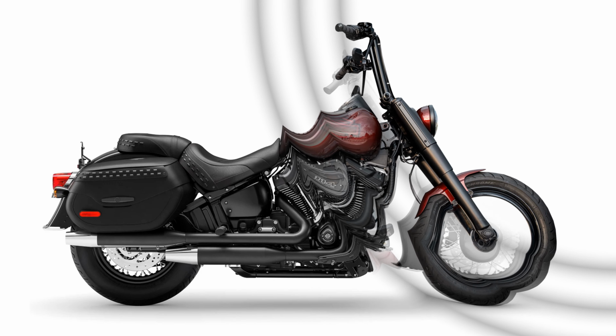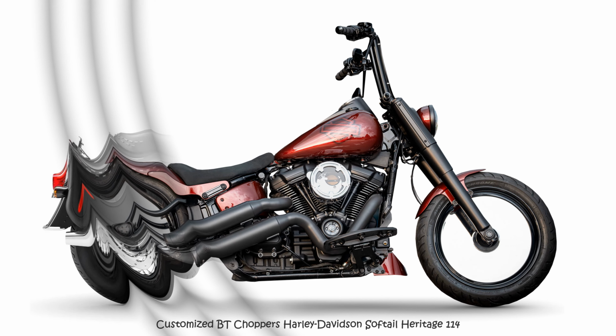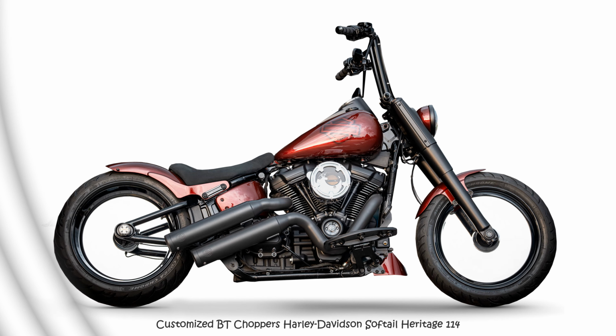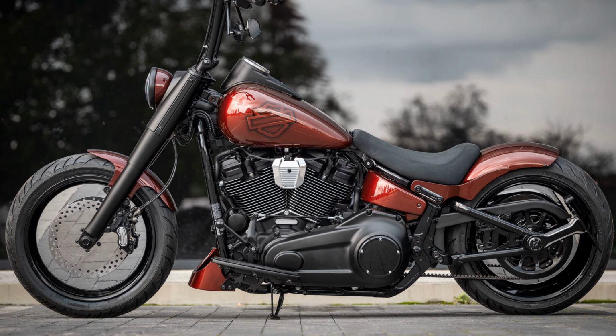BT Choppers has redefined the classic Harley-Davidson Softail Heritage with meticulous modifications, showcasing a personalized airbox cover, a signature handlebar, and bespoke fenders that redefine style. This revamped Heritage Classic model isn't just a motorcycle, it's a symphony of power, blending Milwaukee-Eight V-Twin might with a vintage aesthetic that's both timeless and contemporary.